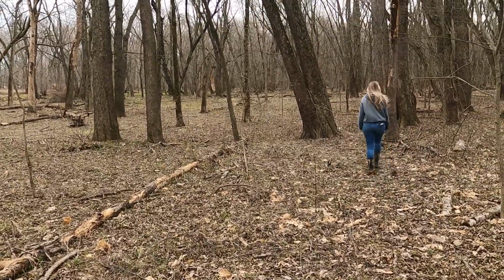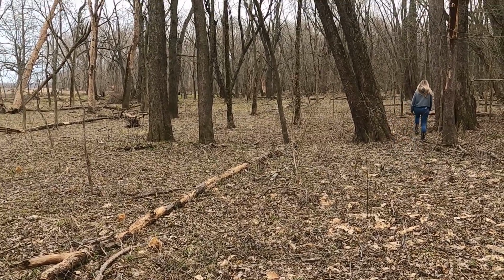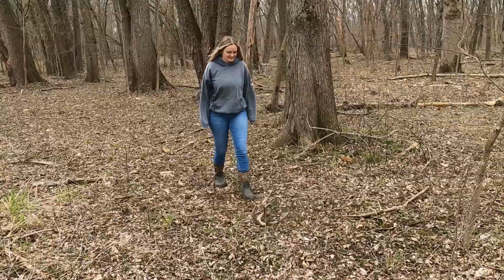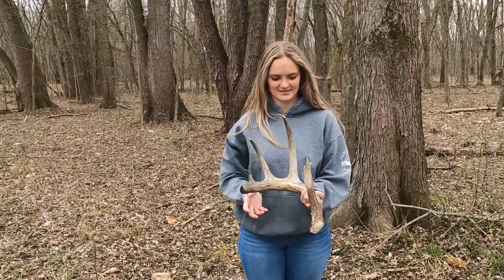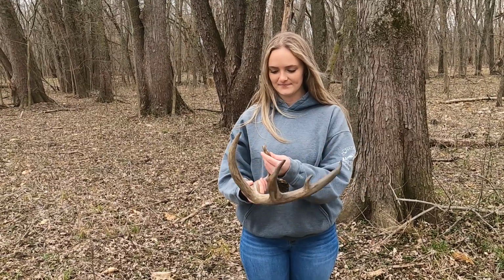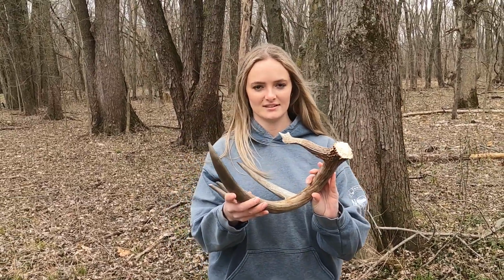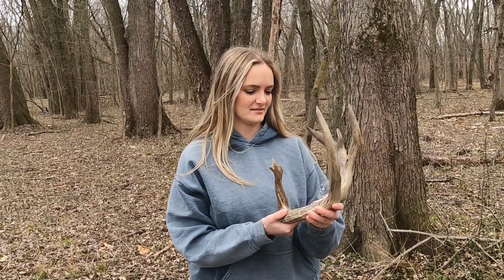Let's see how long it takes her to find it here. She doesn't even notice I'm not moving with her. Look at that. It's a nice one. Yeah. It's going to be a giant next year if he can stay out of the hood of a Toyota Corolla crossing the road. Let's go get the other side and look at them together.